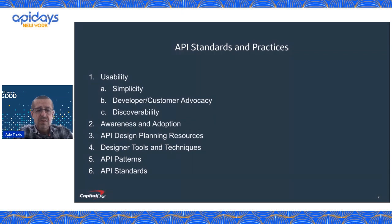We have a number of planning resources, creating the designer tools and techniques, and of course, always have a number of API patterns available for the teams that can be used as the building blocks for APIs and API standards that anyone within Capital One has access to and needs to comply with before an API is approved. And we work closely with the teams when it comes to meeting Capital One API standards. We also allow teams to contribute towards the standards, so it's not enforced from one team, but this is a team effort, and we work on this together.